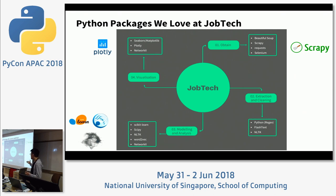For extraction and cleaning, because we are working in a text-heavy environment, we mainly use Python regex or FlashText and NLTK. I'll be sharing more about this in a moment. For modeling and analysis, it's the more usual scikit-learn, SciPy, and so on and so forth. The little furball you see at the bottom is created with Word2Vec and NetworkX. For visualizations, depending on the situation, we would use seaborn, Plotly, and so on and so forth.